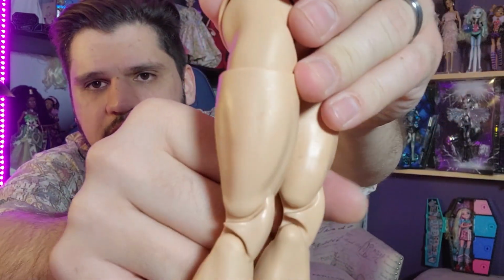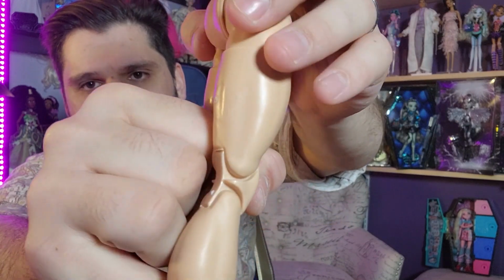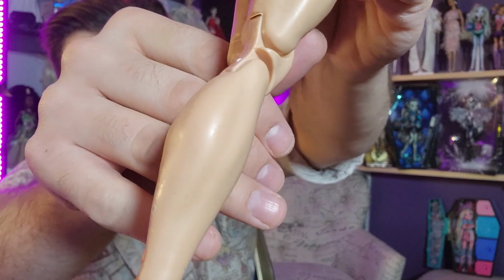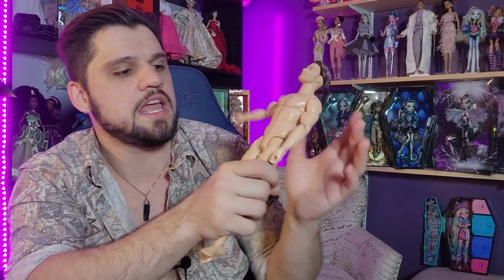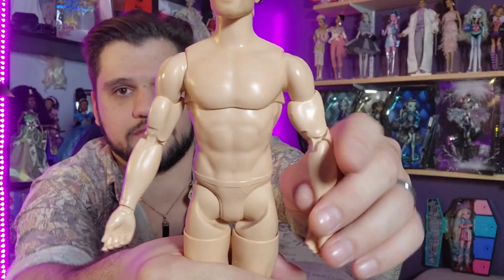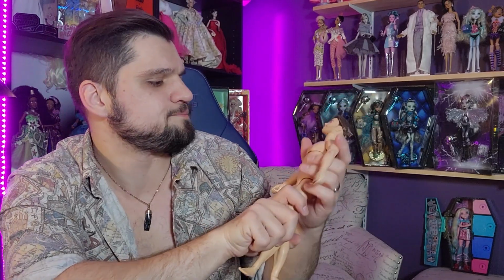But also just the definition of muscle on this doll is something that you don't usually see on any Barbies, in my experience. Like, they actually sculpted muscle into his legs and everything. So if you wanted to do a full body blushing on this doll, it would really pop on the actual tone of his muscles, which would be super cool.